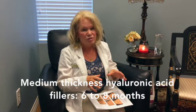Most people with the medium thickness hyaluronic acid fillers will notice that they tend to last 6 to 8 months. They can last up to a year in some lucky individuals. They can also last as little as just 2 months in people who tend to work out a lot, so their body burns through and breaks it down faster. But the average is 6 to 8 months.